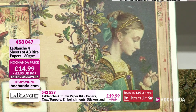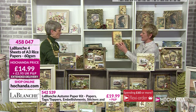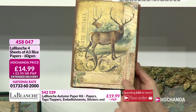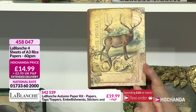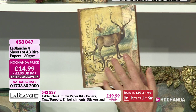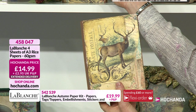In the larger size, isn't it the colours? And when you make and create and use these papers, here's a lovely example of how to use it. Maybe you've got a box, but just placing that on the top, how gorgeous is that? Maybe put some chocolates in there, or that could be your secret box. The design makes it look vintage instantly. But it's a modern box, one that you've painted, with that vintage image on it. Absolutely love that.